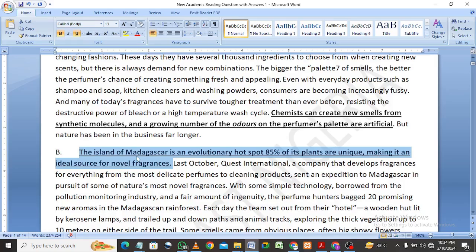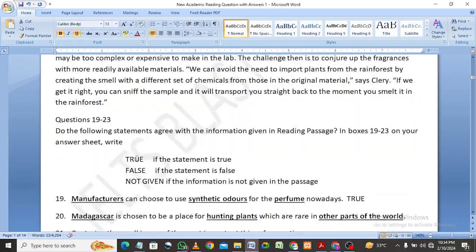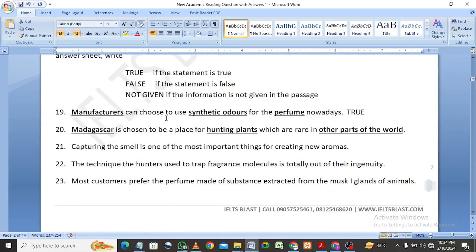Now, if you look at this statement, you will find out that Madagascar has 85% of these plants, and the other part of the world has 15%. So that 15% is what they regard as rare. So that's why this statement is also true.